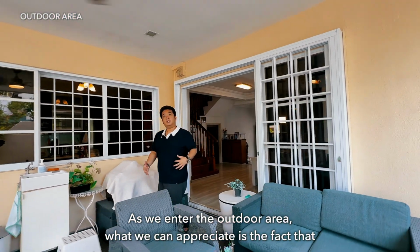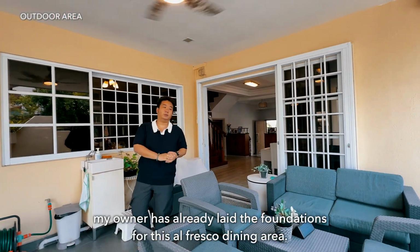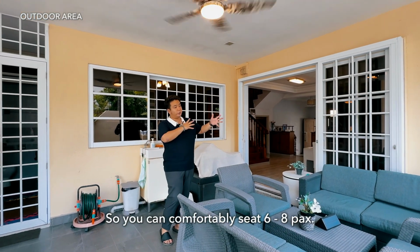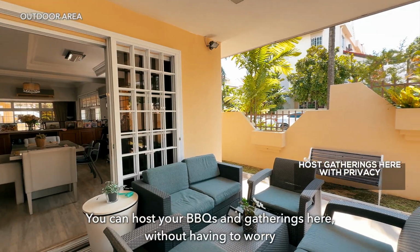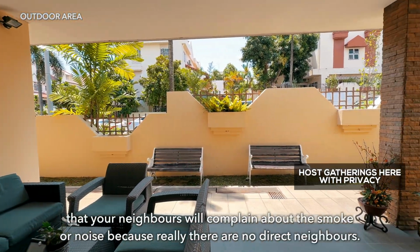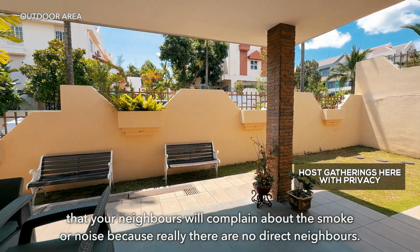your privacy. As we enter the outdoor area, I think what we can appreciate is the fact that my owner has already laid the foundations for this alfresco dining area. So you can comfortably seat 6 to 8 pax. You can host your barbecues, your gatherings here without having to worry that neighbours will complain about the smoke or noise, because really there's no direct neighbours.